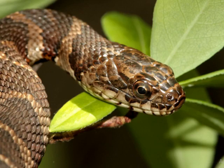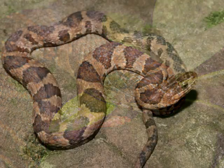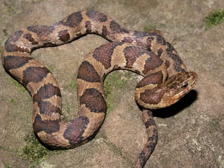Northern water snakes are found in eastern and central North America. Their range in the east includes the Piedmont region and mountains. Their range in Georgia includes the northern half of the state. They're commonly found in lakes, ponds, marshes, streams, and rivers. This is where they feed on amphibians and fish.